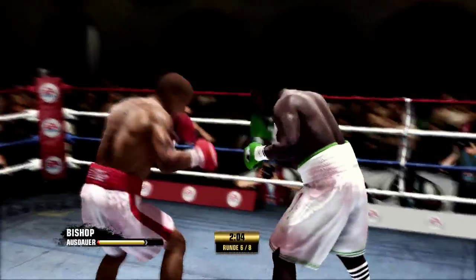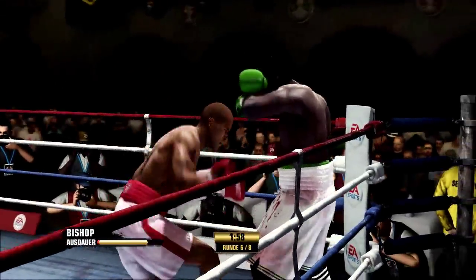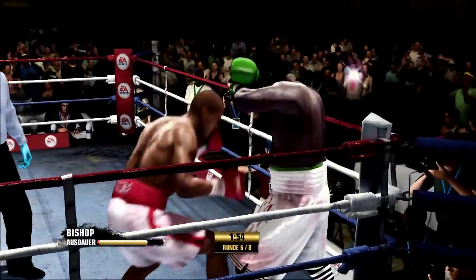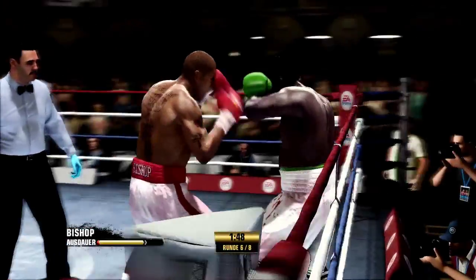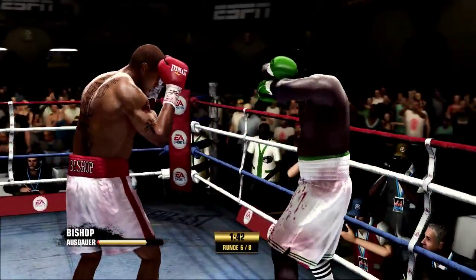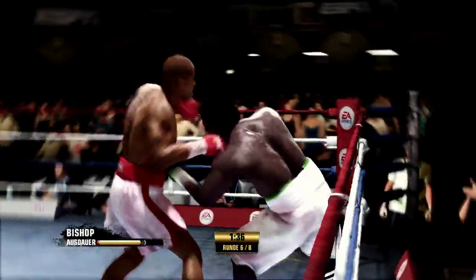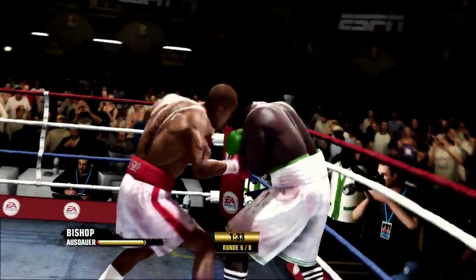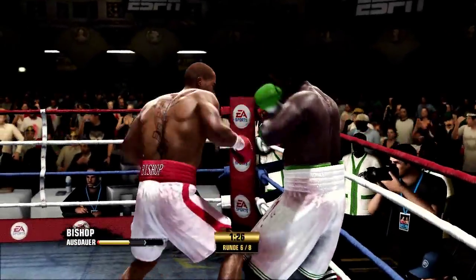Left to the body. Well-targeted two-punch combo by Andre Bishop. Johnson smacked up top. Andre Bishop's able to land a nice, clean left hand. Now he's backing his man up against the rope. Move! See, that's what you want from his left hand. That's exactly what it should be doing, that left hand by Andre Bishop.